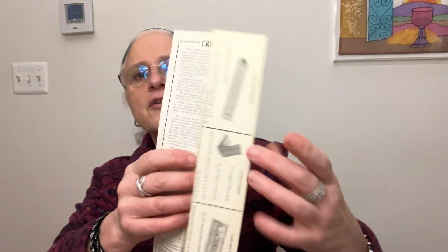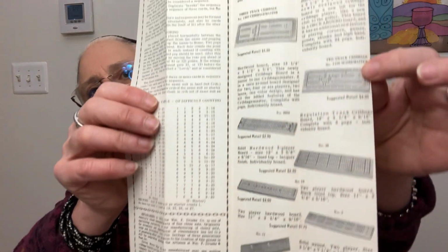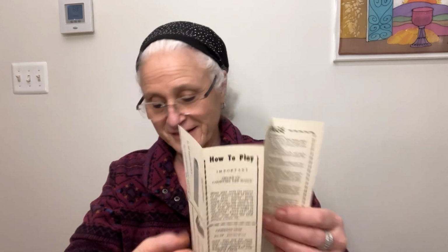And then there's all this instruction on how to play, and it shows all different boards and the suggested retail prices. Just a lot of cool, fun stuff in here. Retail prices, $2.50, $2, oh my gosh. So yeah, this is amazing. It is definitely a piece of history here.